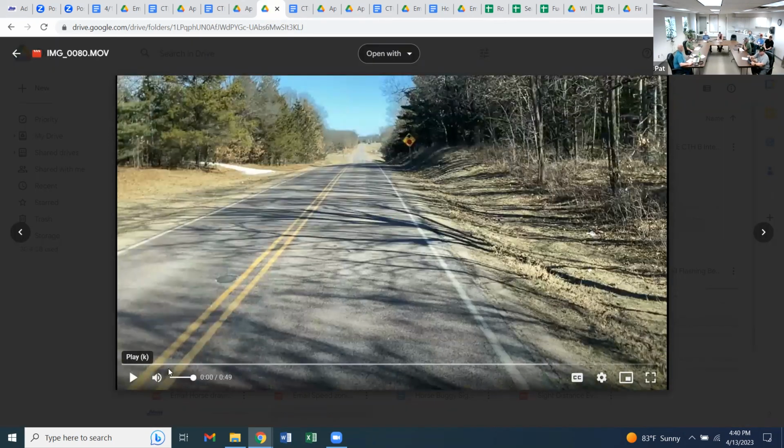Then this is the other direction. Now we are going north.